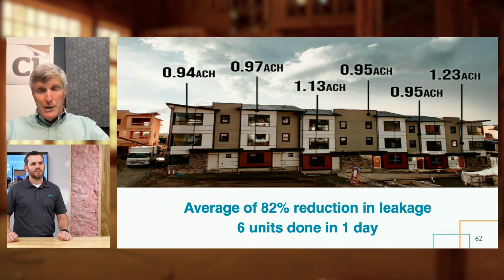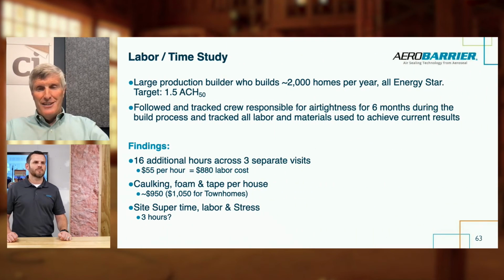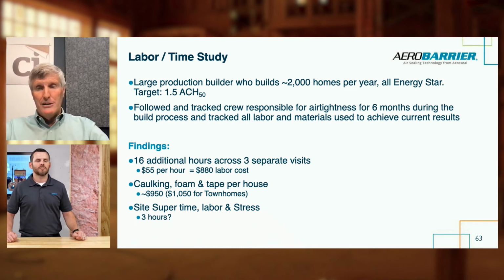Paul, just in the interest of time, unless you really want to pipe in, I'll just go through a few of these. Sure. Okay, go to the next slide. Thank you. There is this labor time saving, and in fact, AeroBarrier went through this, and maybe you should speak to this one, Paul. Looking at what it was taking them to get there, we have our own case study here in Canada. But just speak to this one quickly.